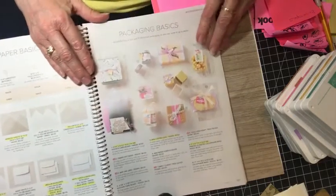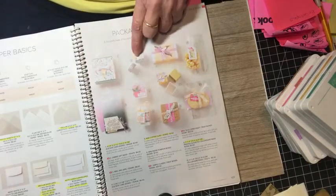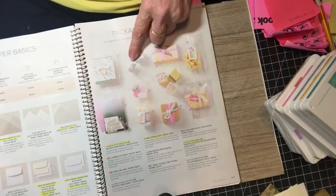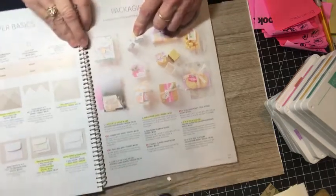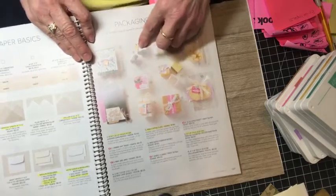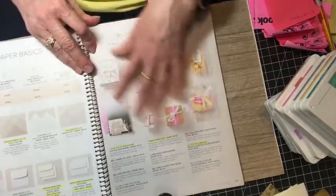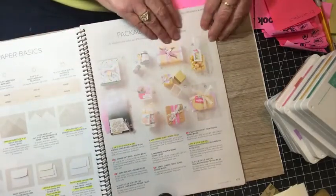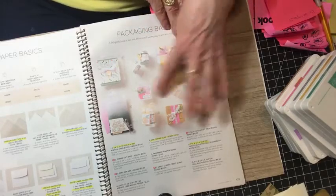And then there's different packaging basics. These are little jars. They almost look like little paint jars. Yep, these are the little mini jam jars, about 2.5 inches tall. This is all different kinds of packaging ideas. There's gusseted bags and poly bags for cookies and little boxes and things.